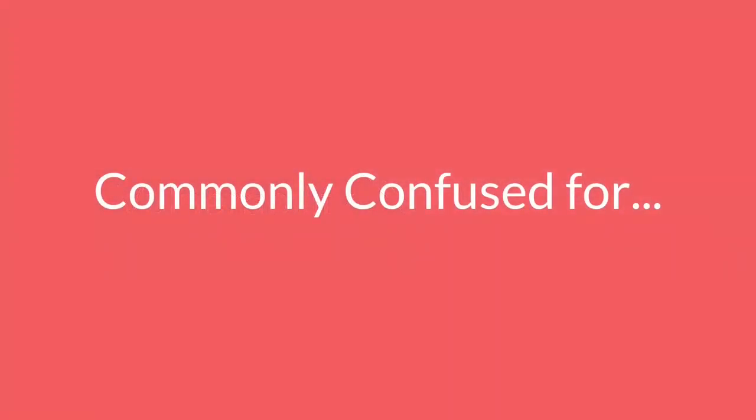There are many species that are commonly confused with common grackles. Here are the ones most commonly confused for in our region of the world.